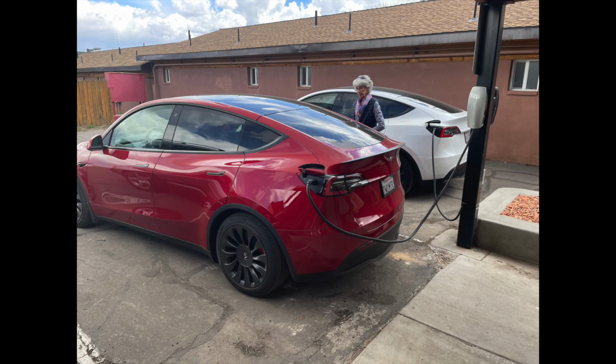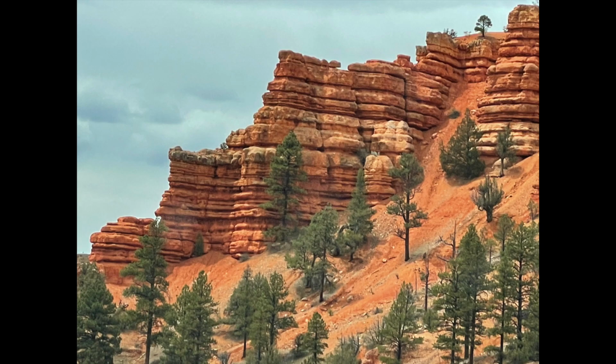We get some free juice from Ruby's Inn. Thank you, Ruby. And then we are down through Red Rock Canyon.